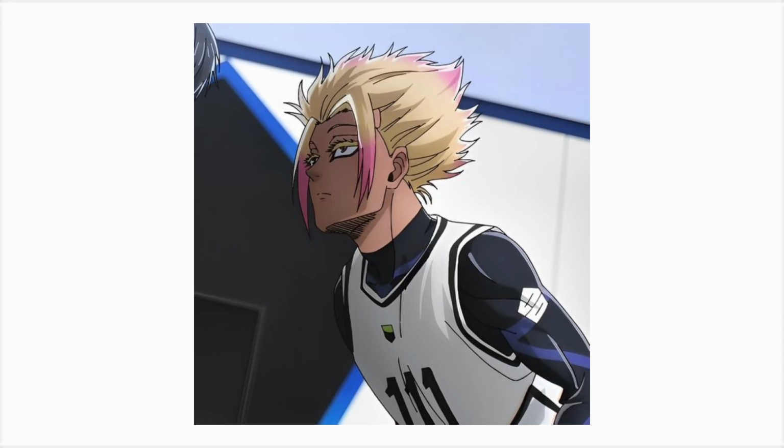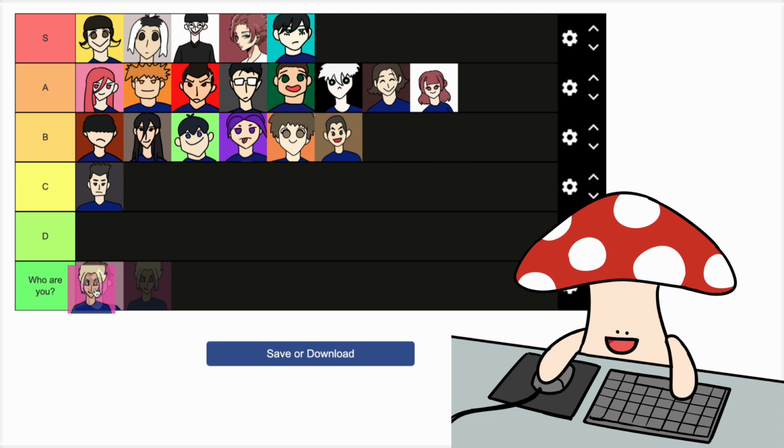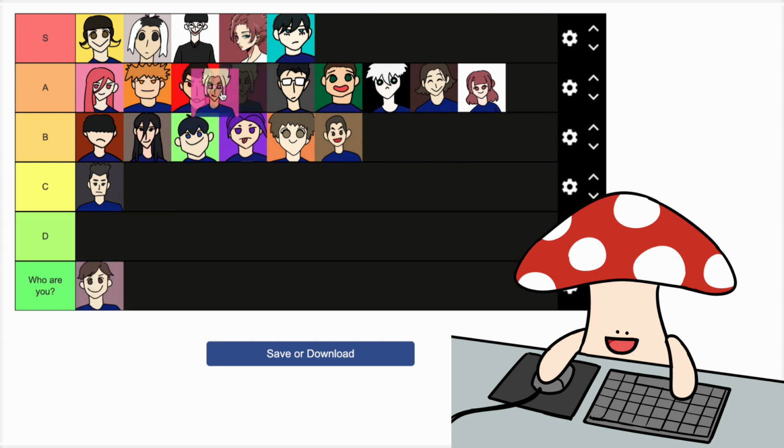And since one of Shido's nicknames is Cockroach, I think he does fit the bill. He does look a little bit like a cockroach based on his hair, like the two strands on the side as well. He got insulted by our boy Bachira to be a cockroach. So it's kind of funny, but it works. Was it a cockroach or just a roach? I'm not really sure, but since Shido is so cocky, he might as well be a cockroach. For all of these reasons, I'm gonna put Shido in A.